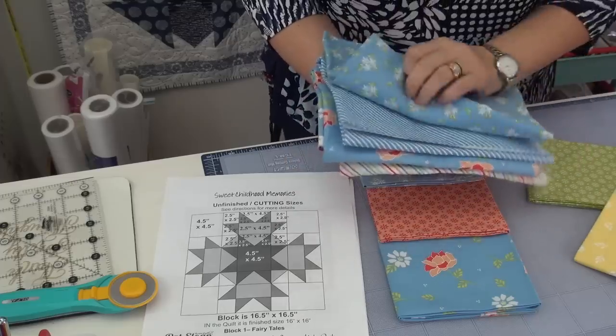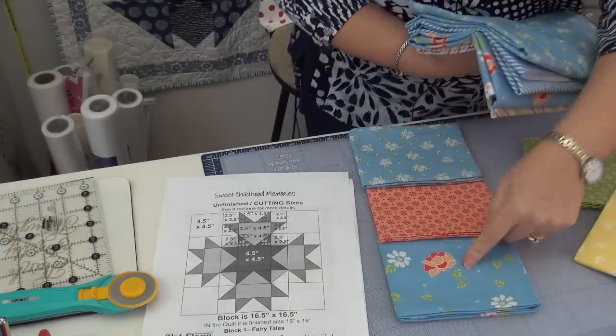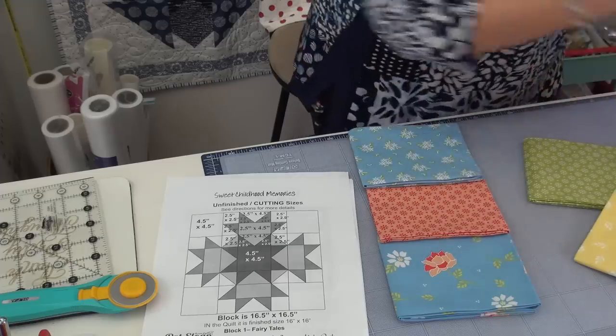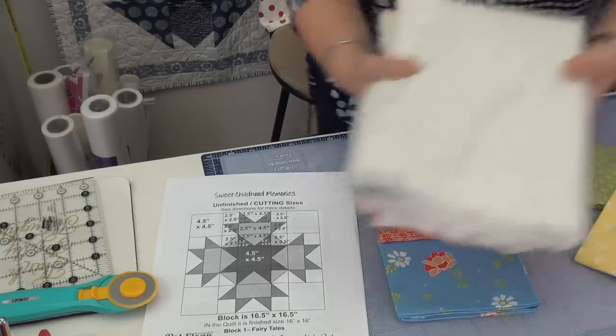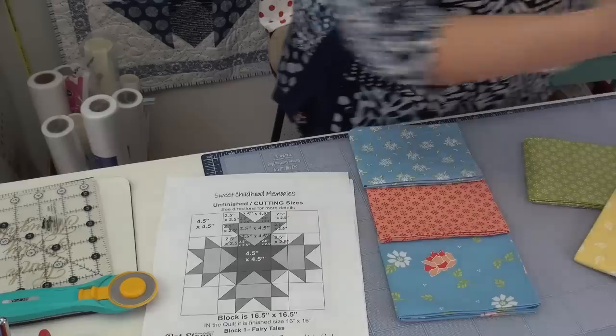I have extra blue in a stripe, this print, both of these prints, and a stripe, so that I can use those again. I can repeat those freely because I have extra. And then my background is from my birdsong, so I'm using this as the background fabric.